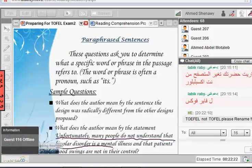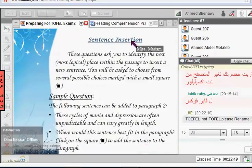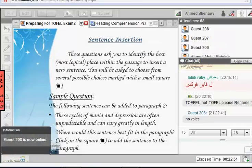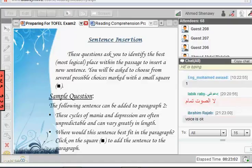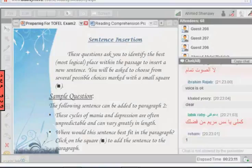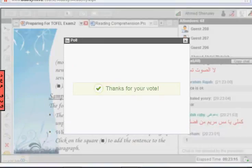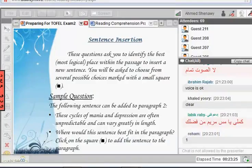Okay. What does it refer to? Okay, I'm sorry. Because the line is, sorry. Okay. About the title, it's called voice. Okay. Okay, thank you. This is good for me.